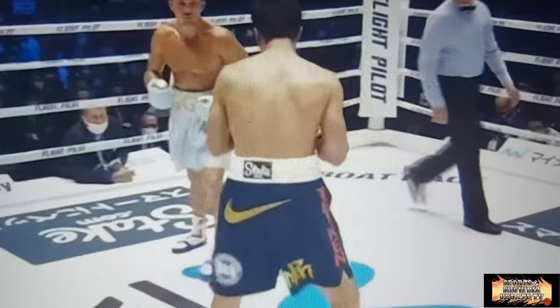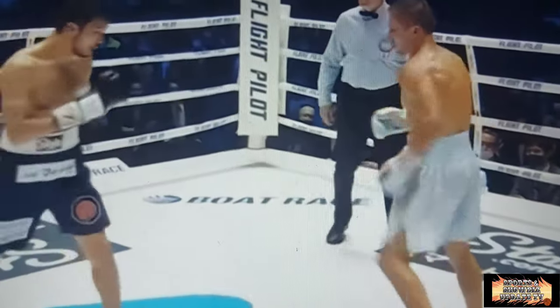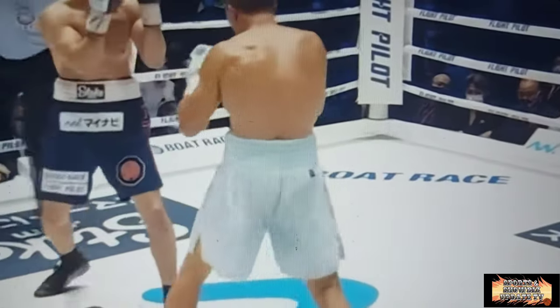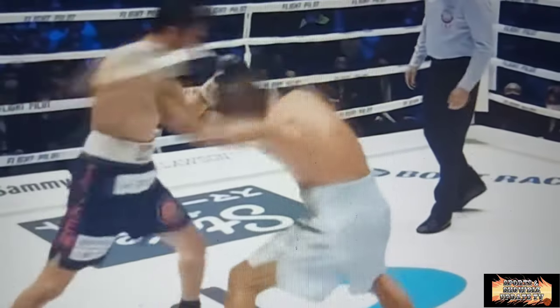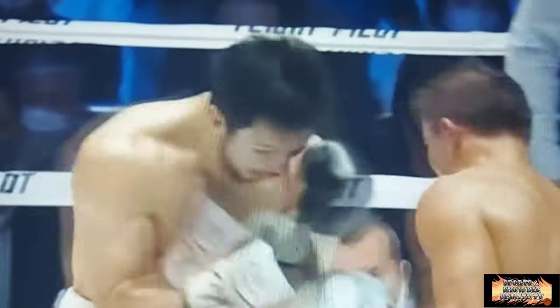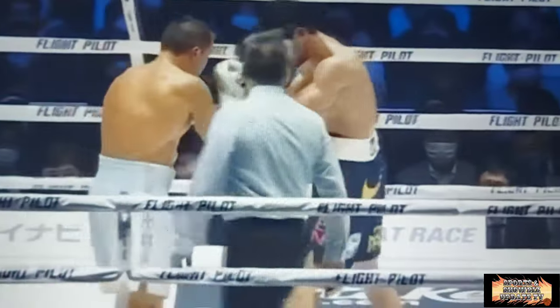Golovkin. Oh, absolutely. That's what I said. I've been surprised at his punch resistance, his ability to take the shots and walk right through them. Because Triple G, Golovkin, is coming off a 478-day layoff, just turned 40. Certainly not easing back the body from Triple G. Yeah, Ryota's not giving Triple G a chance to ease into this 40-year-old body. He's bringing it. Right hand to the body.